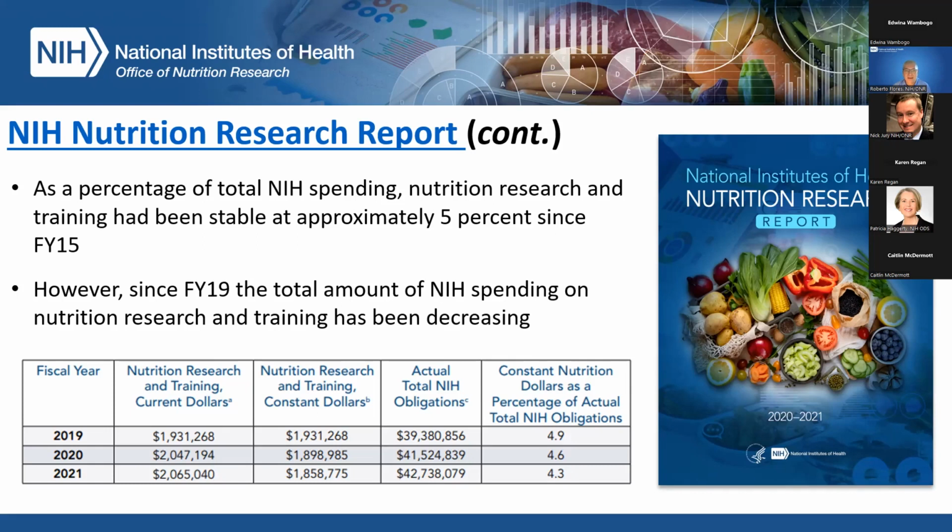A table at the bottom has 5 columns titled Fiscal Year, Nutrition Research and Training, Current Dollars, Nutrition Research and Training, Constant Dollars, Actual Total NIH Obligations, and Constant Nutrition Dollars as a Percentage of Actual Total NIH Obligations. The three rows included are 2019, 2020, and 2021.